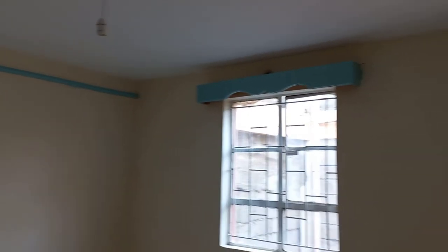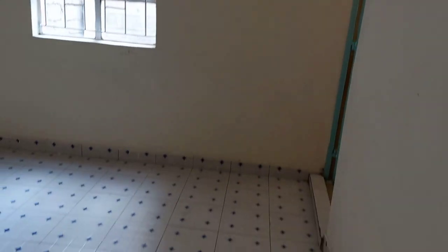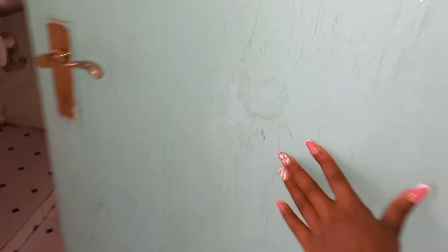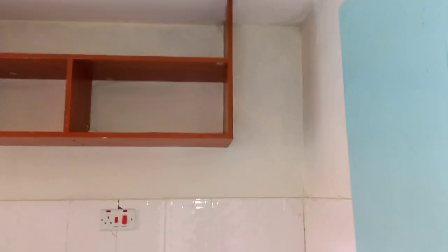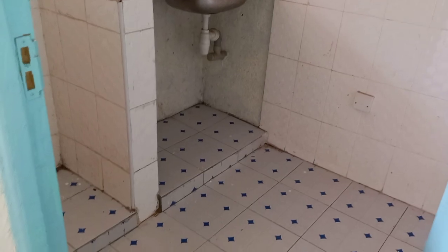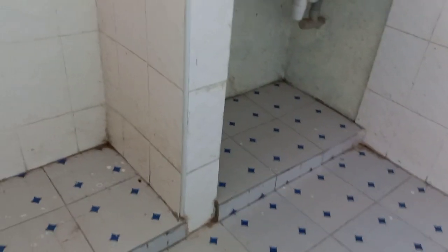Then we came across this small one bedroom, which I think is just worth it. It was going for 10,000 Kenyan shillings, which I think, if you are on a tight budget, if you don't want an expensive house and you want a small house, this is a perfect house. And you can see it's not bad, it has enough storage. The thing I loved about this apartment is that it's very neat, it's clean, even the outside.